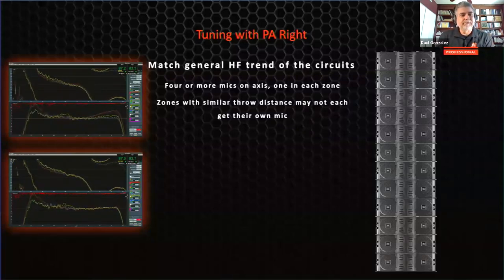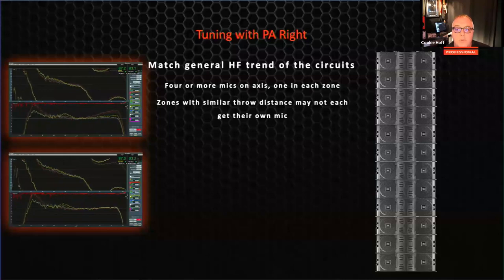Absolutely. All right, so let's get into how I end up approaching this. I always tune with PA right. It's just out of habit. And as we discussed in part one, typically PA right is the first one to go up because that's where the monitor guys are. They've got to get started. And as far as audio, we look out after our own. I guess that's how it is.